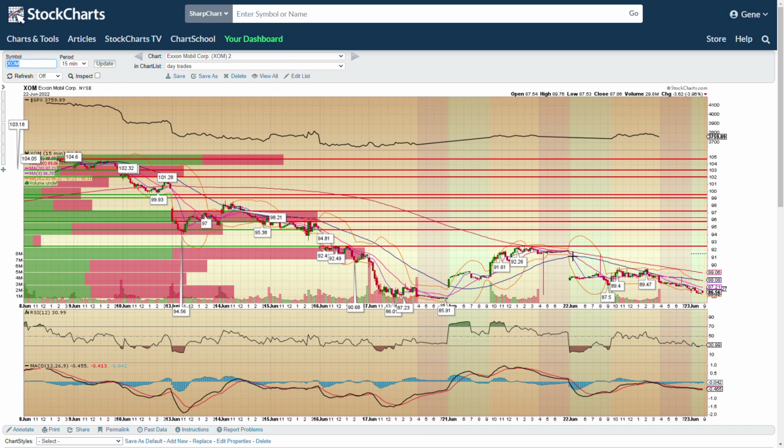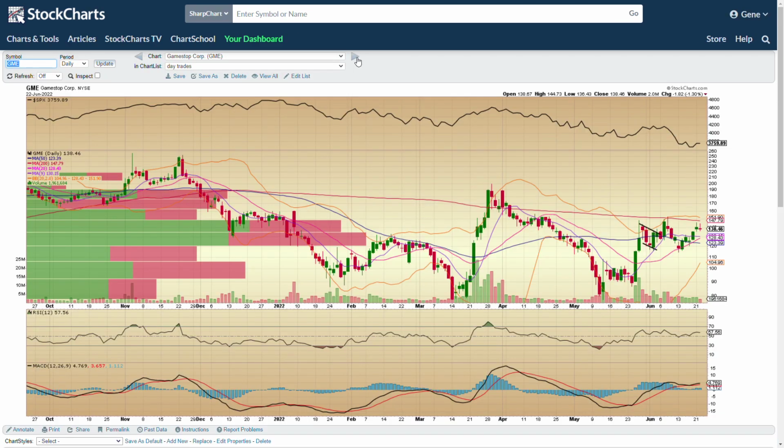ExxonMobil, same thing. We gapped down. Looks like there's still a little bit of a gap here. I did see some dark pool on a few oil names. I did also see some dark pool stuff on some EV names with that GGPI news today, so some of the EV names may rally. NIO probably had the heaviest, but there was a little bit of XPEV in there as well in the dark flow.